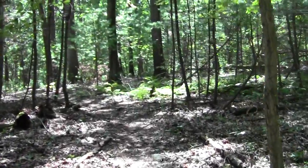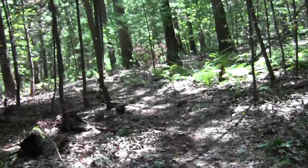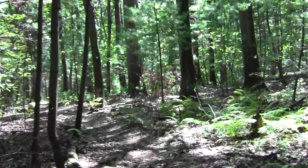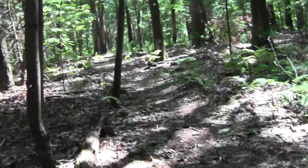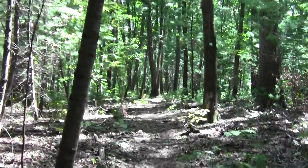equine encephalitis, at last you can begin to explore the woods without slopping DEET all over yourselves. And it don't get any better than that. This is one of the best times in the year to be out here.